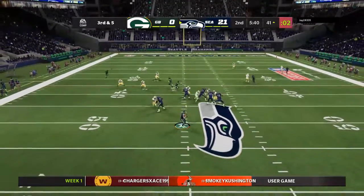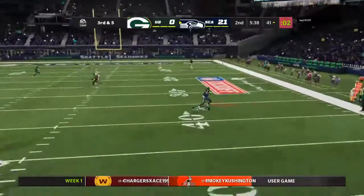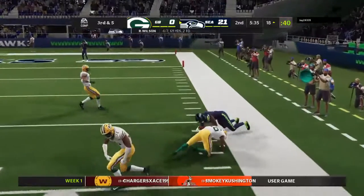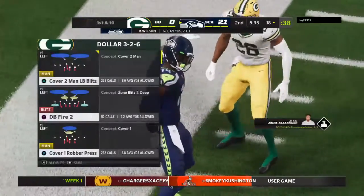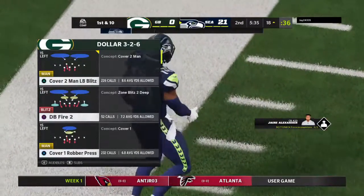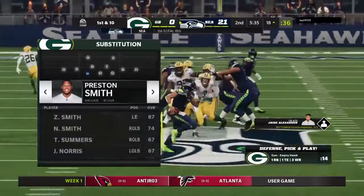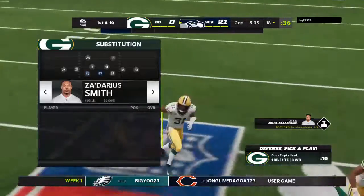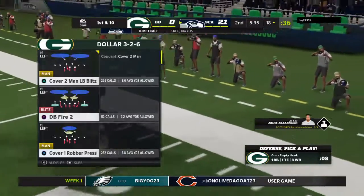Throwing is Wilson. Eluding the pressure right. Open man is Metcalf. He's got him. And they'll have it in the red zone before he crosses over out of bounds. With the kind of game he's had so far, you had to know that on 3rd down that they would be looking his way, and they did, for big yardage and a 1st down.